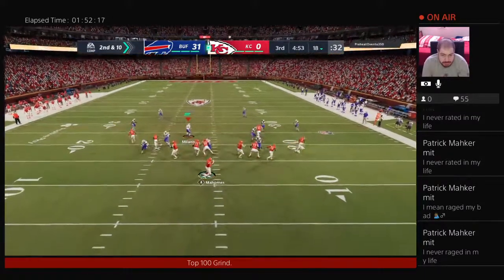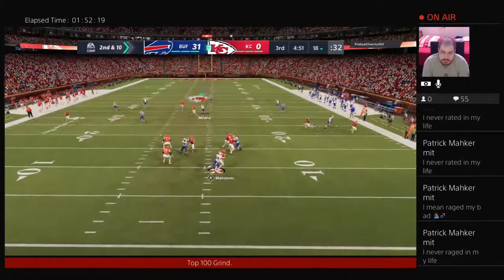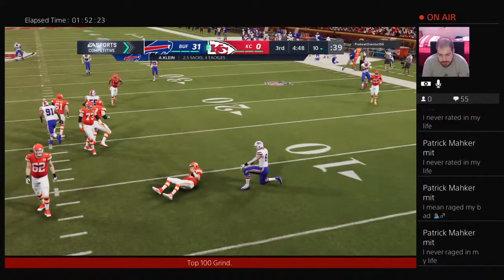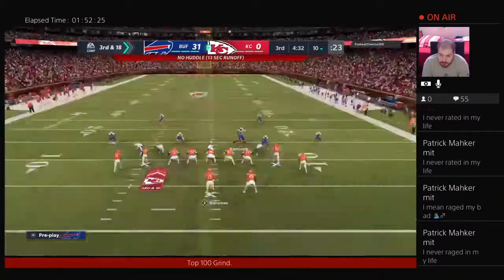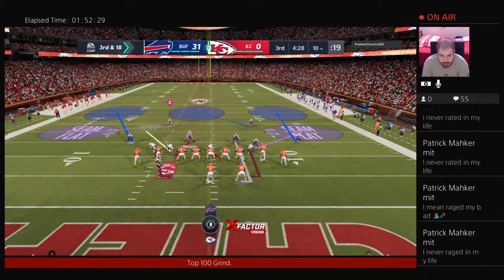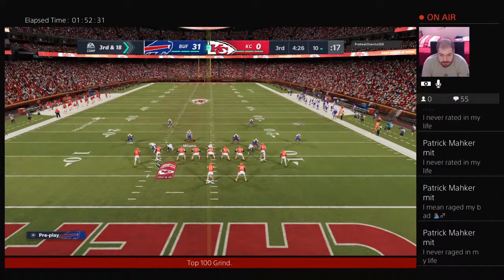Yeah, because right now you're down big. You're being shut out. Let's see if this is the drive. And the Bills are going to get him as he goes down. A.J. Klein picks up his second sack of the afternoon. After the sack, they'll come up now 3rd and long. Yeah, I wouldn't be surprised to see them run the ball here just to try and get some space.